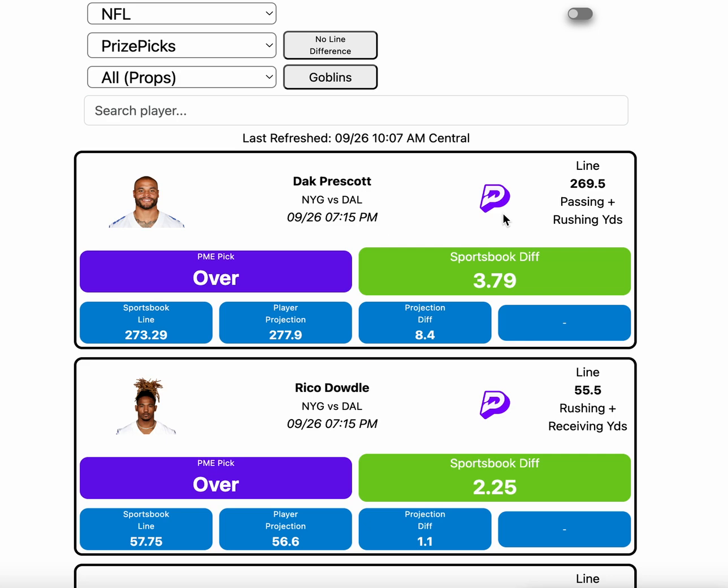And guess where he dropped to an hour after I posted that video? 272.5 passing plus rushing yards. And that is the value that Props Made Easy brings, plain and simple. It is absolutely ridiculous. We spend thousands a month for this level of data that we have for Props Made Easy.